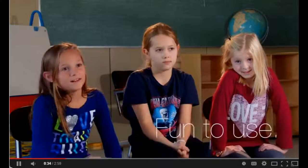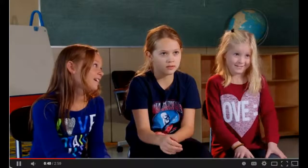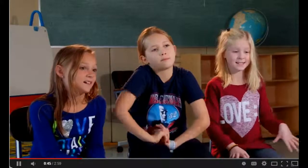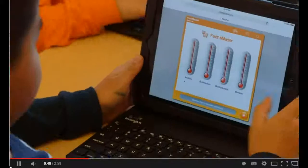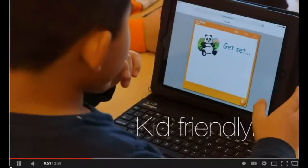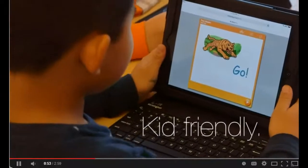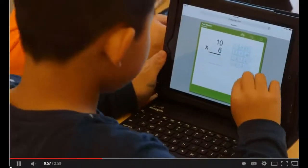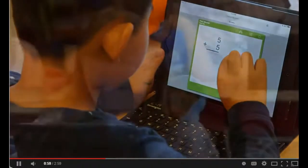You can use it as a computer. You can look it up on like a tablet, on an iPad, on a phone. And it asks you a lot of hard questions. So it starts as easy, and then it gets a little bit harder, and then it goes harder and harder and harder. It's very just kid friendly. If you look at all the pieces of it, whether it be the tablet or online, it's just colorful and fun, and they just really enjoy it.